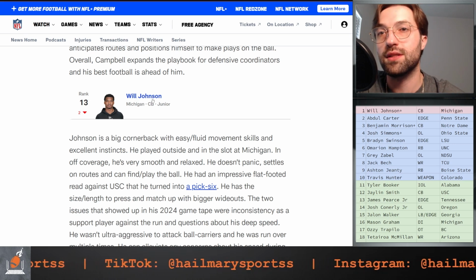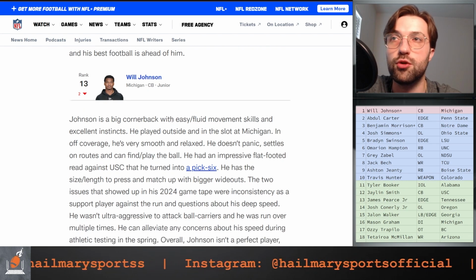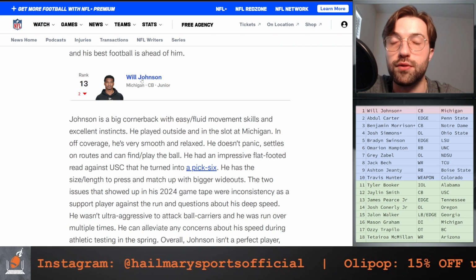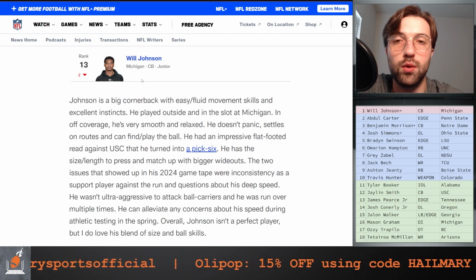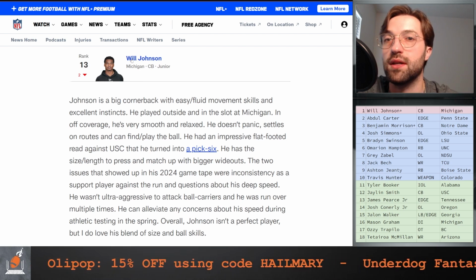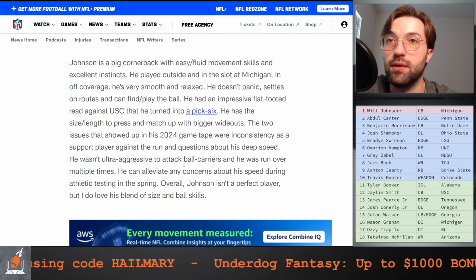So Will Johnson to me is one of my favorite players that I've ever studied. He's not super athletic, but who cares? He moves well for his size. So he doesn't have the recovery speed. Whoop-de-fucking-do. Look at this guy. He is a true corner 1. He's built like a corner 1. I think he is nearly a perfect player.